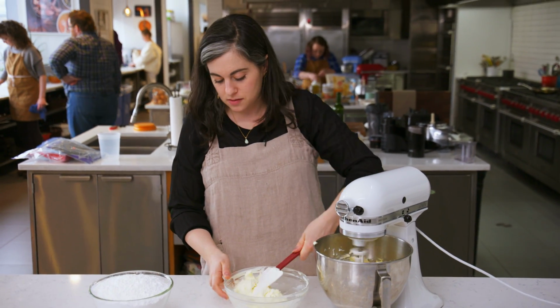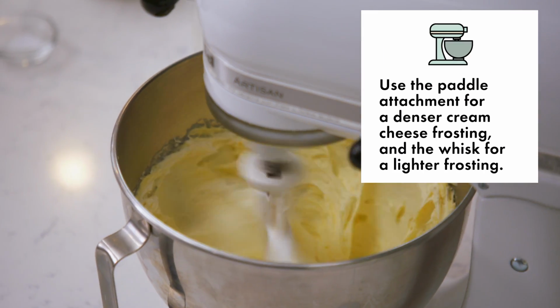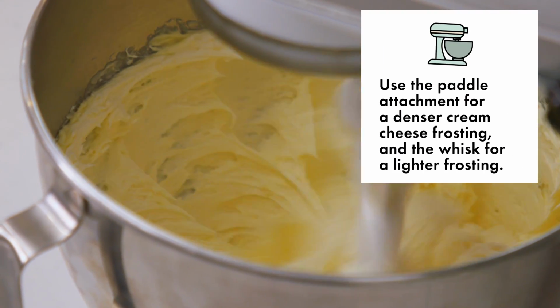Don't ask me what cream cheese is. It's like a very high fat, fresh cheese. I don't know what cream cheese is really, but I love it. It's delicious. So the idea of this initial mix is to get the fats very well combined.